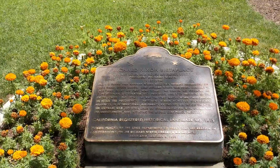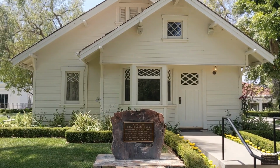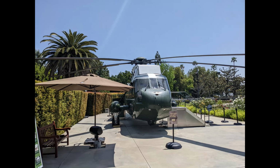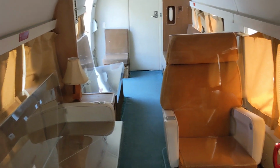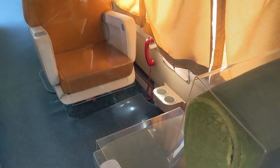Behind the gardens is the home that Richard Nixon was born and raised in. It's open for tours at specific times of the day, but we didn't get a chance to go inside when we were there. Finally, at the back of the grounds is the helicopter used as Marine One during the Nixons' presidency. It is the exact helicopter that Nixon famously entered with his fingers in a peace sign to ride out of the White House lawn when he resigned from office. You're able to enter the helicopter and see how the president would experience leaving the White House on it.